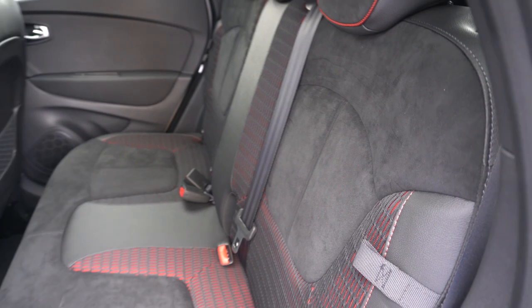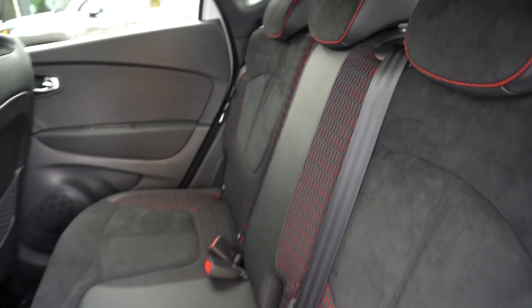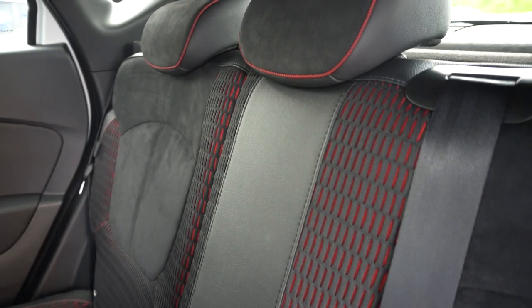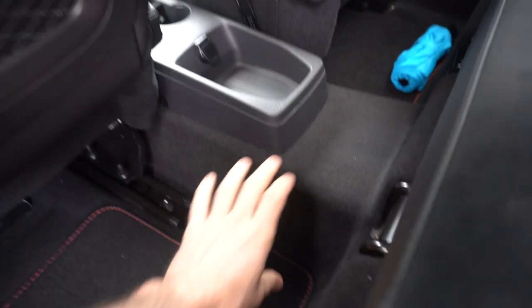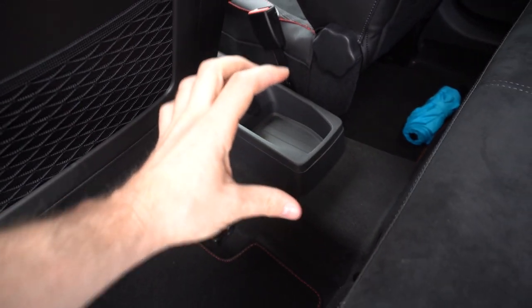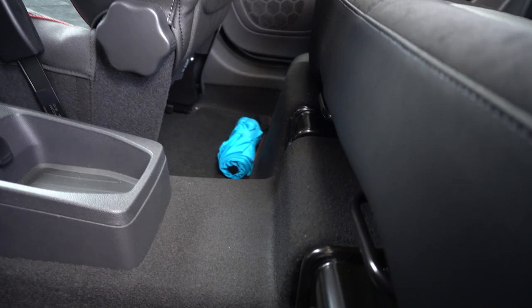It looks really nice, really fabulous. Great design on the seats. And in the middle we don't have a center armrest. And here we have a step, like a 10 centimeter step, and a place there to put your stuff.